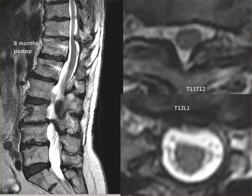You can see here posteriorly, there's been a laminectomy. There's plenty of room for the spinal cord. So I felt it was a very interesting case. In the course of 8 months, this disc was gone. I'm curious to see if anyone else has any opinions about this matter and if they've seen it before.